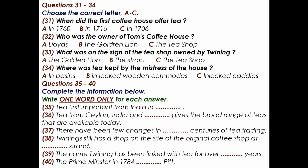In 1706, the first coffee house that offered tea was Tom's Coffee House, owned by Thomas Twining. He realized that he needed to introduce an added attraction to compete with the many other coffee houses in London, and tea was rare, exotic, and extremely expensive. With these credentials, tea became an exclusive drink and enabled Twining to open a tea shop under the sign of the Golden Lion in the Strand.